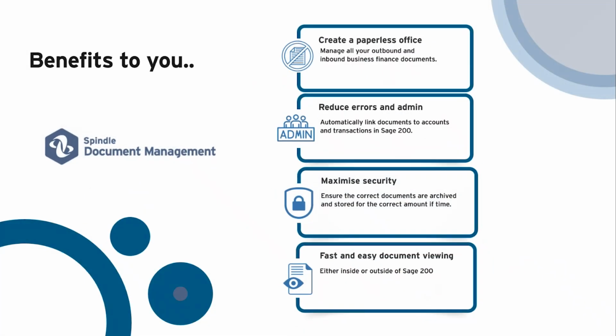For those of you that already are using Spindle document management, again, I'll go through this very quickly. For those that aren't necessarily as familiar with Spindle document management as a base product, we can pick up on that potentially after the call. But Spindle document management is the foundation of what we're here to see. As I mentioned, it's the ability to distribute those documents, but also capture those documents coming in, including those purchase invoices. Now, you can do that manually, of course, but we do have that OCR extension.